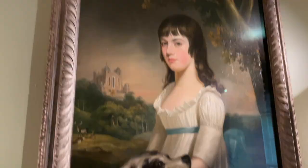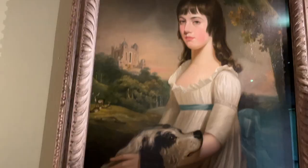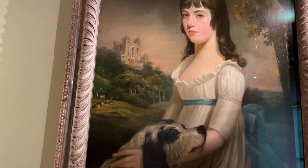This is Margaret. You can see the Royal Observatory in the background. Very fashionable teenage girl with her dog. I can so relate, I'm obsessed with my dog as well. She used to live here. She doesn't look very happy though. She must have sat there a really long time for that.